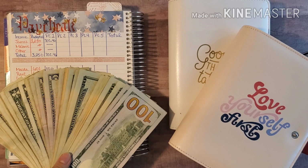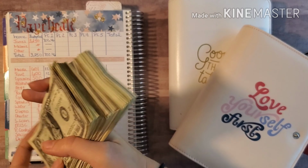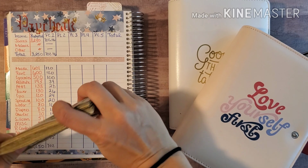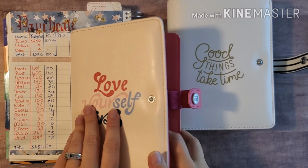It is that cash envelope stuffing time. As y'all can tell, we've got all of our money. There's $750, and we're going to break it down and tell you all where it came from. So we have our cash. We're going to set it off to the side. We have our envelopes here.